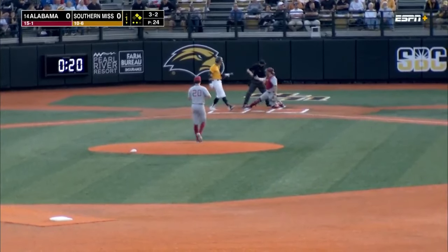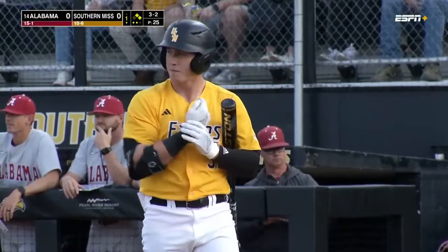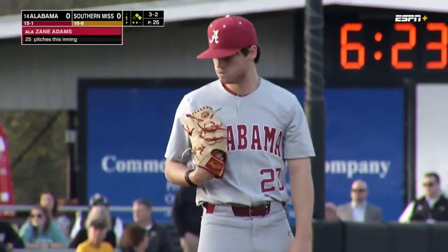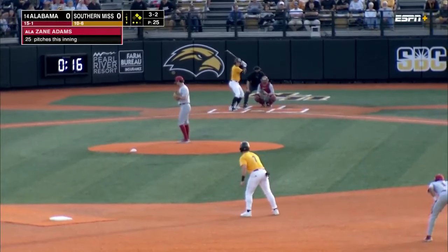Adams comes fastball again, trying to blow it by Pato. That was 90 miles an hour up in the upper portion of the zone. See the 26th pitch coming out of the hand of Zane Adams here. The lefty, freshman.